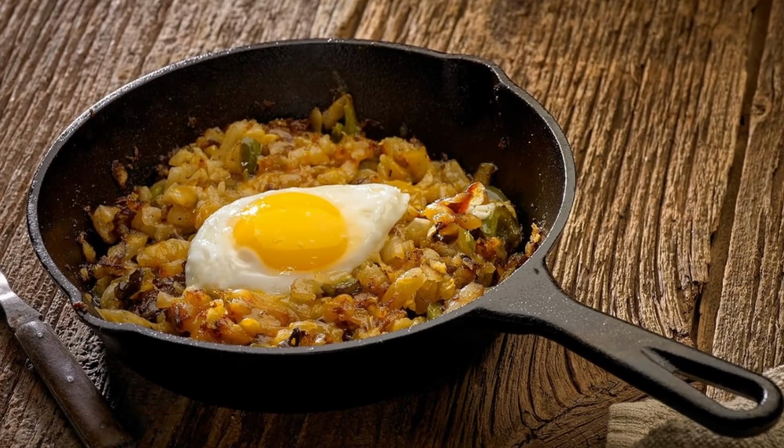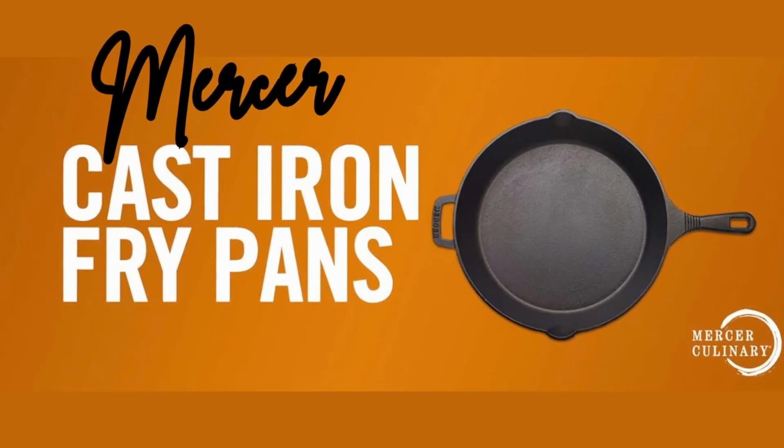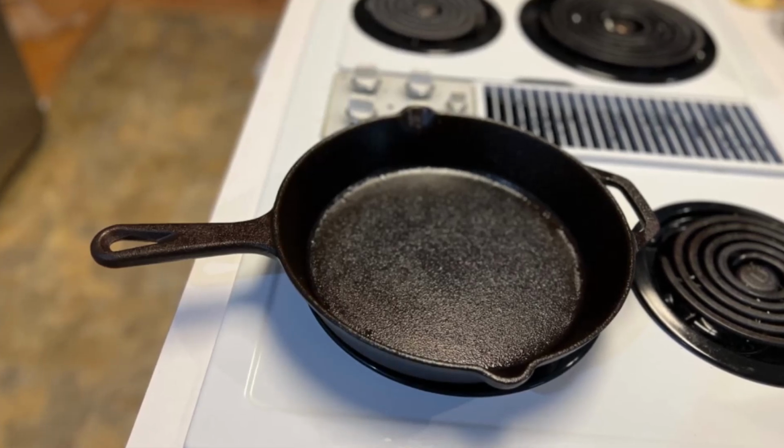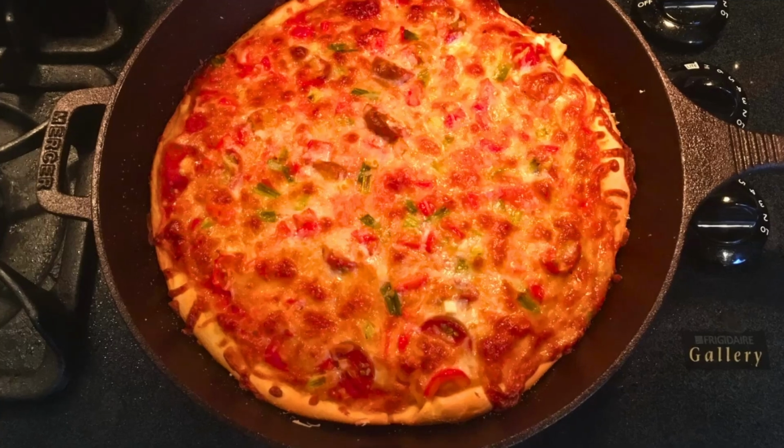Number 4. Low-maintenance care. Maintaining the Mercer Culinary skillet is simple. Wash by hand with mild soap or none at all, dry thoroughly, and apply a light coat of vegetable oil to keep the seasoning intact. Proper care ensures the skillet stays in excellent condition for years to come.